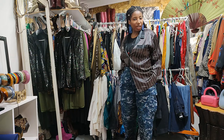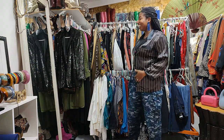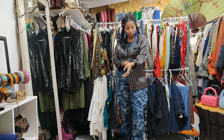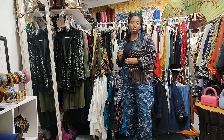Man, you are looking rich, sis. You're looking expensive. I love that. So comfortable. I love the silk feel, and of course the pinstripes. That's gorgeous. And this is from Jones New York, so this is quality. I'm definitely keeping this.